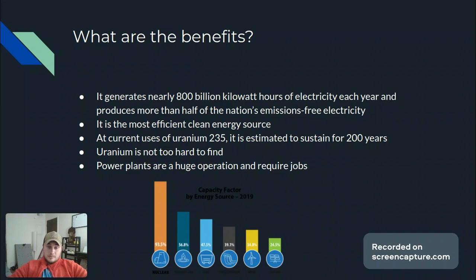The other benefit is that power plants are a huge operation. They require tons of people to work there. So, big job openings.